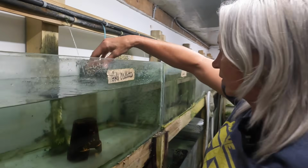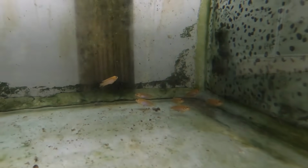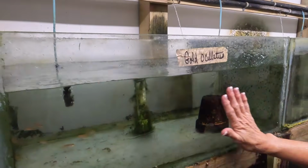But I have down here some young ones that I took away, and I've got several other tanks of them that I'm going to put together. Now how old would these be? Approximately, these are probably about 4 or 5 months old, maybe just a little bit older. They're very, very pretty. And so how long before they reach breeding?